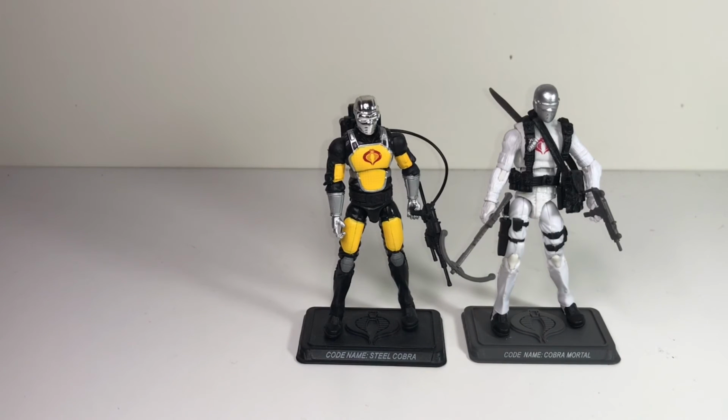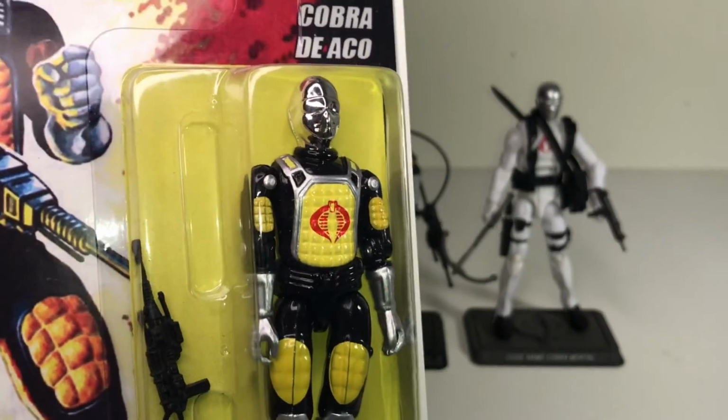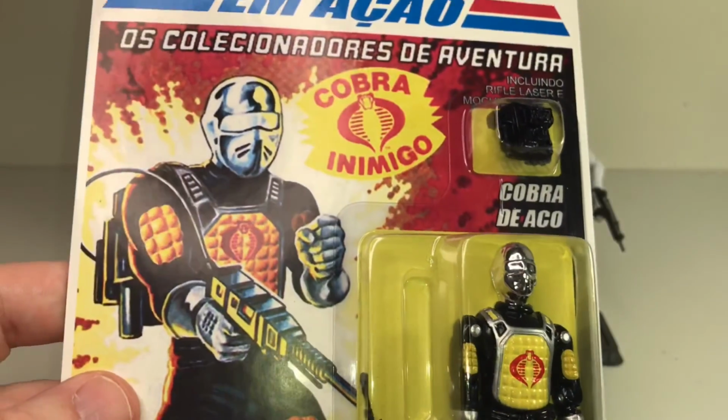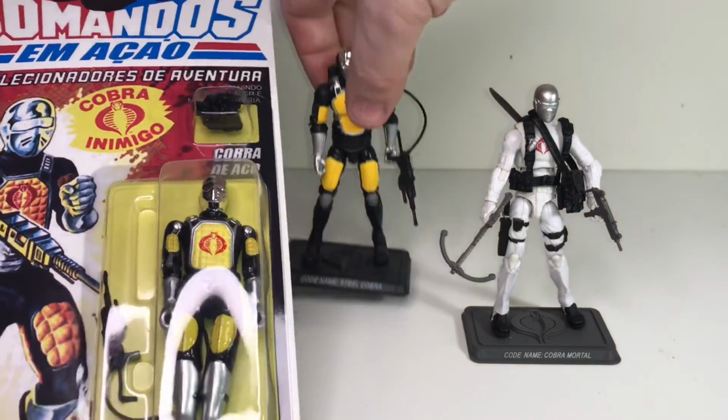So this is not related to this box set in any way. I just feel like showing it off. So this here, that is the vintage Cobra Mortal. So that's the 1982 Snake Eyes on a 1982 Flash body. And this is what this figure would have looked like when it was released in Brazil.